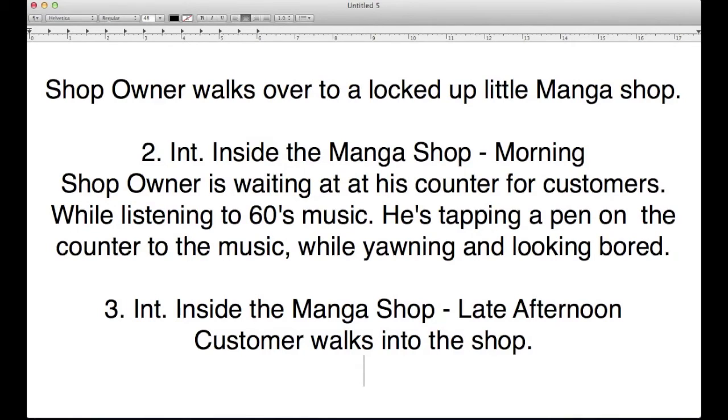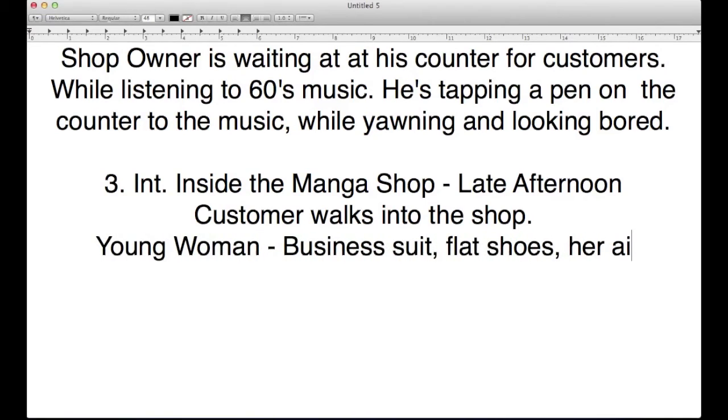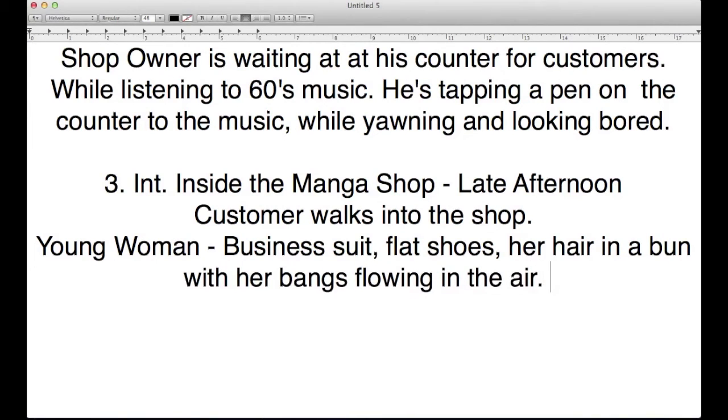So customer walks into the shop, and we'll describe the customer. Let's say it's a young woman. Right now I don't have a name for her, so her name right now is Young Woman in the script, in the screenplay. Let's describe her. Let's say she's wearing a business suit. Flat shoes. Her hair is in a bun with her bangs flowing in the air. It sounds a bit weird, but it's a description of the woman.